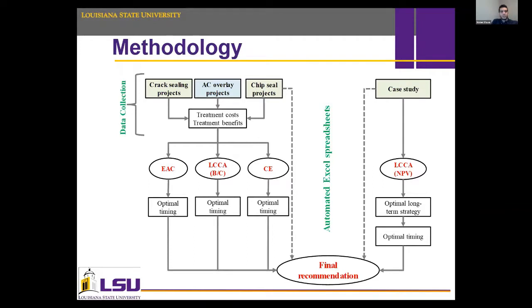This flow chart shows the methodologies that we followed in our study to achieve our objectives. First, we started with the data collection. In this study, we collected crack sealing projects in Louisiana. And we also collected asphalt overlay projects in Louisiana. The reason that we collected the asphalt overlay projects is that crack sealing in Louisiana, or crack sealing in general, is applied over asphalt overlay projects.